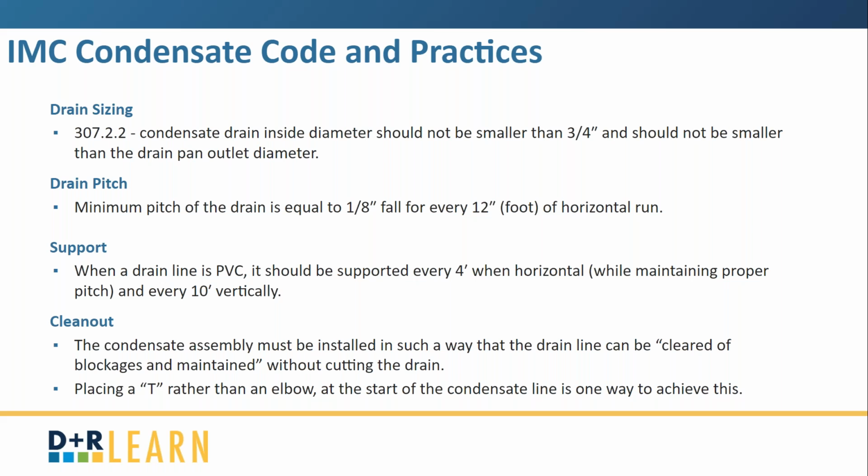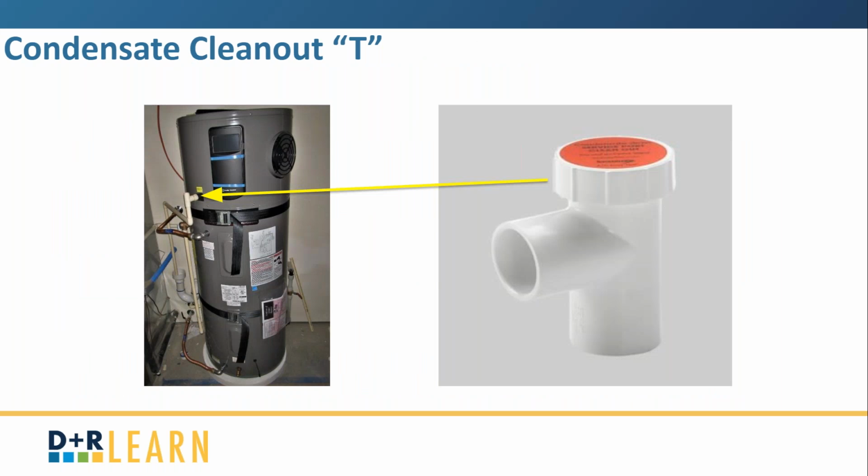A solution for that is placing a T rather than an elbow at the start of the condensate line as a way to achieve this. Here's an example of it right here. On this heat pump water heater, at the top of that condensate line, they have a T installed, and you can remove the top of it and then run your wire brush or whatever your cleaning tool is through that condensate line to clean it out if there's ever a problem.